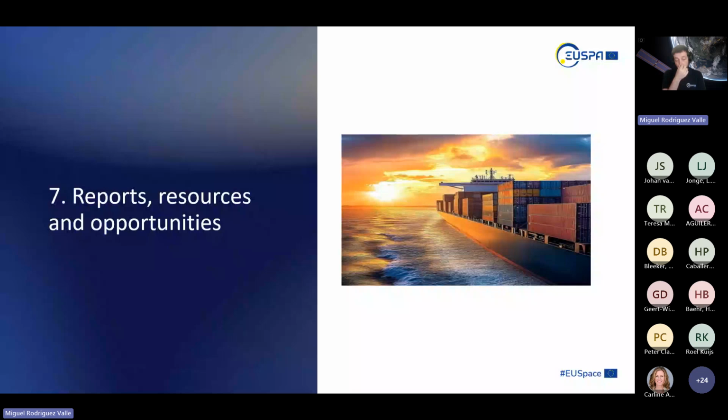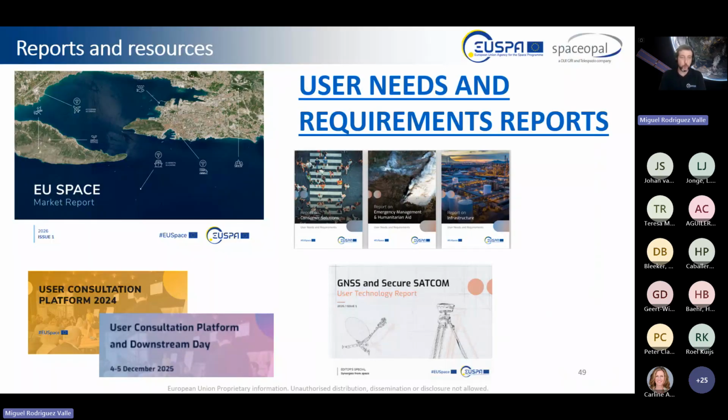Moving on, we are going to see some resources and engagement opportunities available through EUSPA and the GSC. Periodically, EUSPA publishes user needs and requirements reports covering all major market segments. They are publicly available on the EUSPA webpage and the GSC webpage also, and cover areas such as surveying, agriculture, transport, and other relevant information for professionals, of course, maritime, for example. They are a useful reference for understanding how EUSPA has characterized sector requirements and for aligning project proposals with funded priorities.